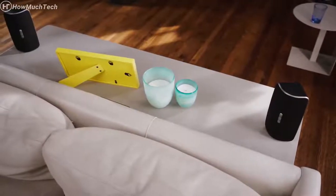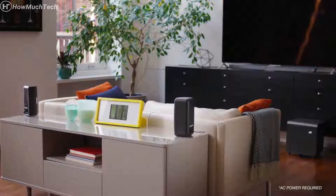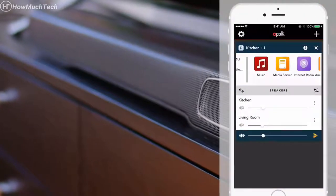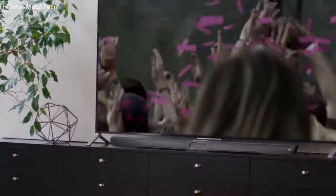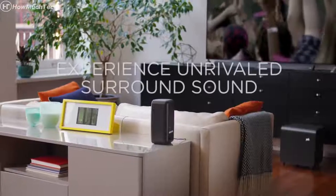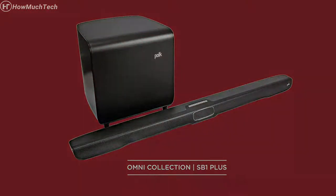Upgrade to true 5.1 surround sound by wirelessly connecting other Omni speakers as rear surround speakers. Surround sound without any cables. Connected to your home's Wi-Fi network, you can easily stream your favorite music services, internet radio, and your personal digital music library. For the utmost connectivity, we've included an adapter that lets you switch between Wi-Fi and Bluetooth in seconds. The Omni SB1 Plus Premium Home Theater Soundbar System with voice adjust technology and wireless music streaming capabilities.